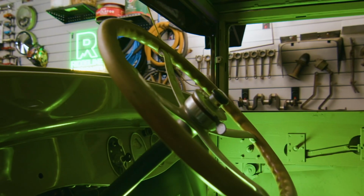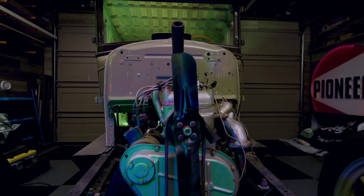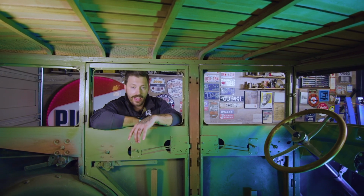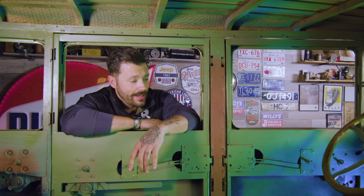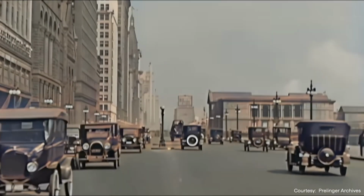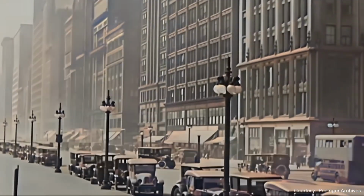This is a 1928 Willys Whippet sedan. A lot of people know Willys for their Jeeps, of course, in World War II, that heroic classic vehicle. It was actually the 3rd highest selling vehicle in the late 20s. And in 1928, the Whippet sold 315,000 vehicles, which is crazy actually to think about.